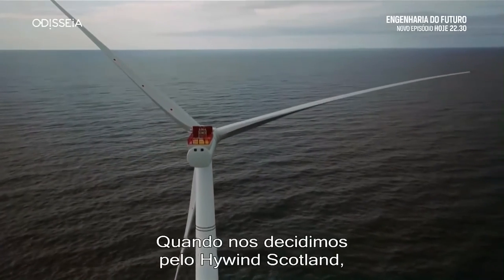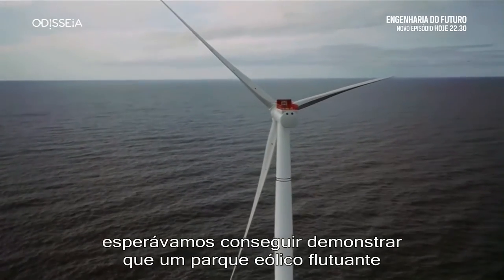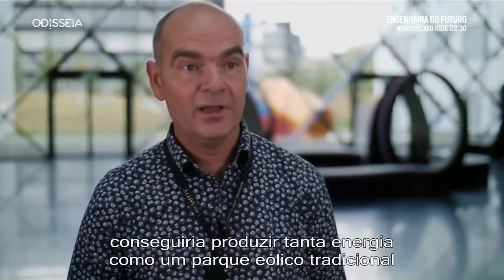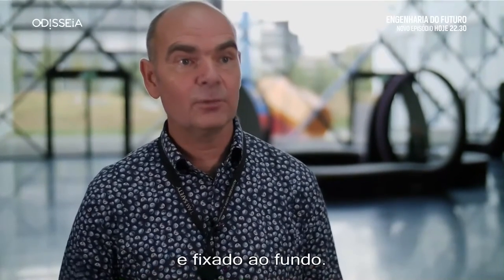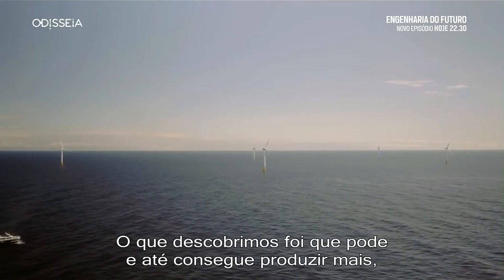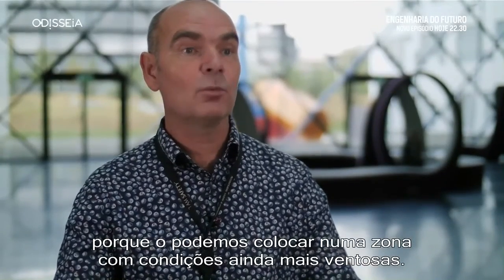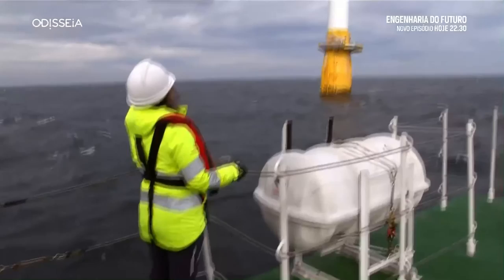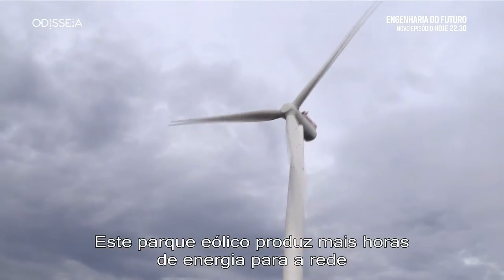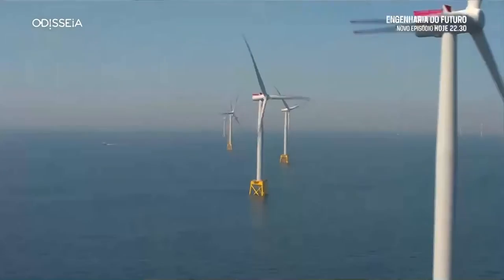When we decided on Hywind Scotland, we hoped to be able to demonstrate that a floating wind farm could produce as much energy as a bottom-fixed and traditional wind farm. What we learned was that indeed it can, and it can even produce more because you can place it in an area with even more windy conditions. This wind farm is producing more hours of power into the grid than all wind farms in the world.